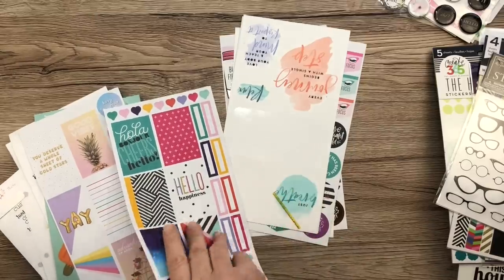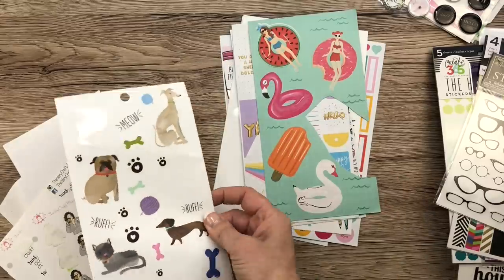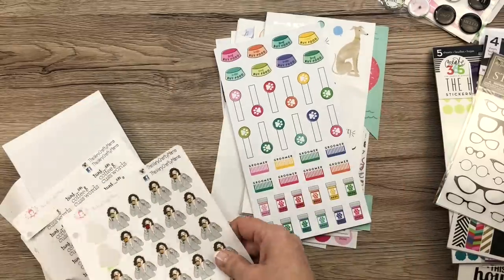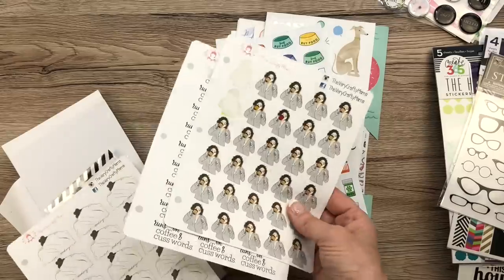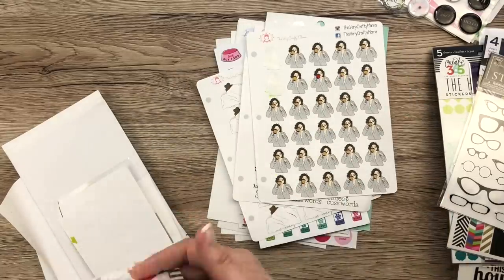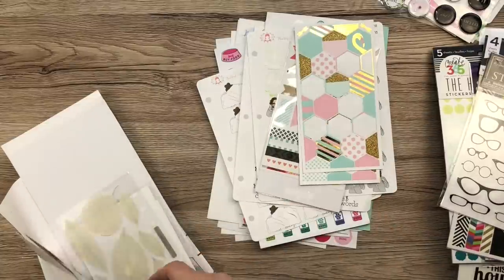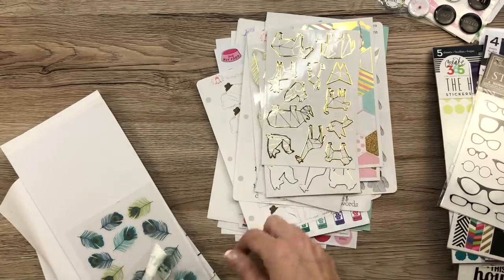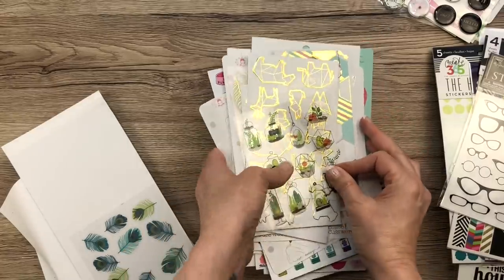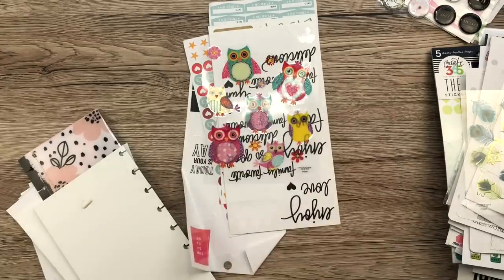Ooh, that's pretty. So yeah, just random Happy Planner stickers. Someone sent me these, I think they were from Etsy, I'm not sure, but somebody sent these to me for free way back when I started planning. I don't know if I want to give them away or something. That's like a Heidi Swapp one or something. I have some leaves. Some of these origami animals, these little plants, terrariums, feathers, more random Happy Planner sheets, some owls.